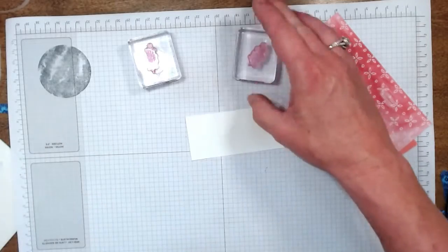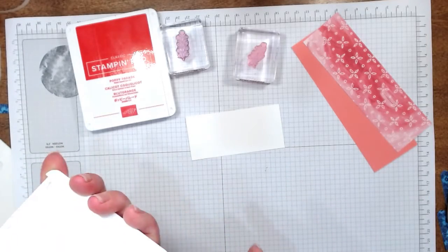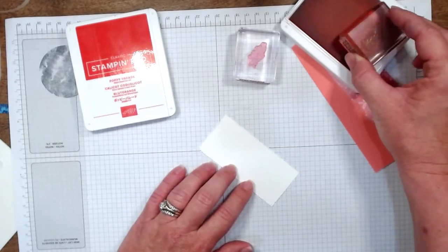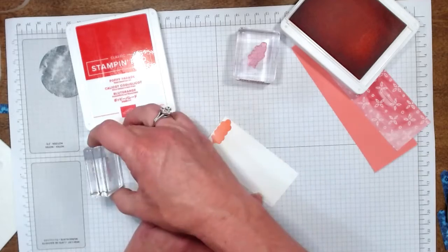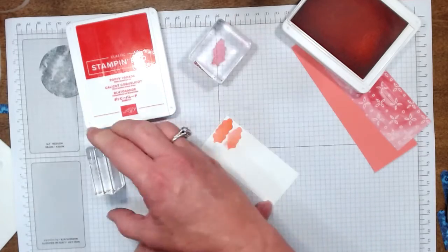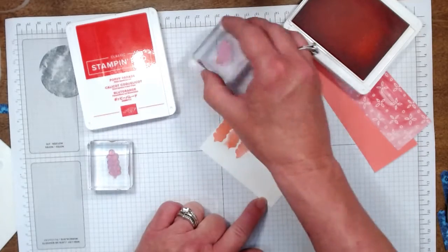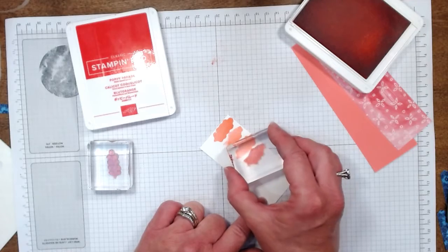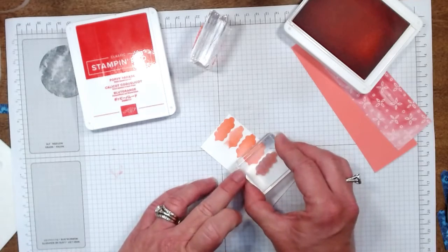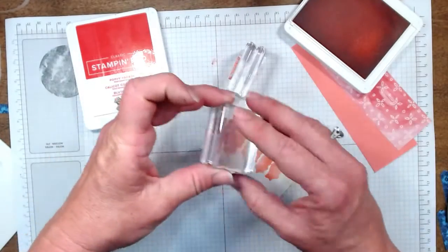There we go. And I'm going to bring in Poppy Parade and Flirty Flamingo. Those are the colors that I picked for this card. So we're going to start with the Flirty Flamingo, and this is the larger. So I'm literally just going to alternate the sizes going all along the side of your card. And you can see I kind of missed that a little bit, but you're not going to be able to tell, not once you get everything on. Let's see if I can stamp that one a little bit better. Oh, that's perfect. So alternating your sizes.